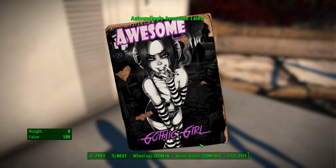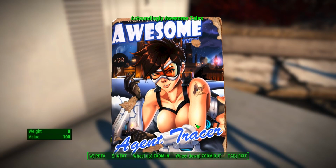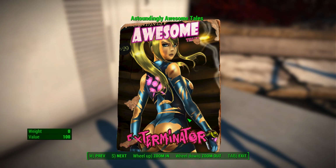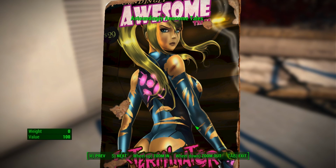Now this right here is the emo gothic girl. I think her favorite color is black and white. Ooh, Tracer. I like to get her sticky bomb sticky, if you guys know what I mean. Now it's okay, guys, it's okay. There are no nipples here, and for some reason I think Samus right here looks very hot. You know, Samus from Metroid Prime. And wait a second, there are bite marks on her boobies. Oh my goodness, that's freaky.